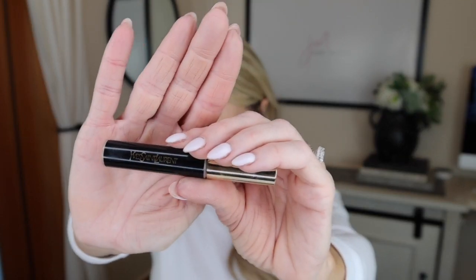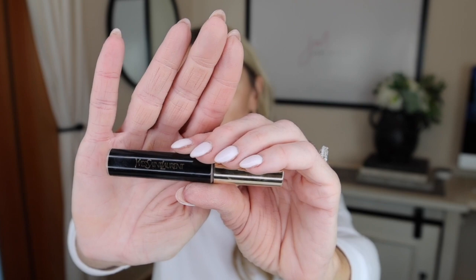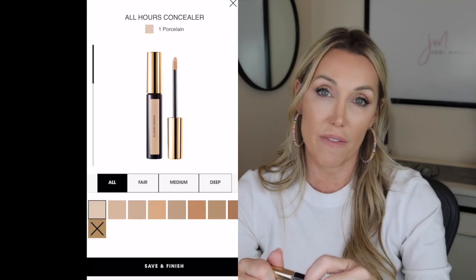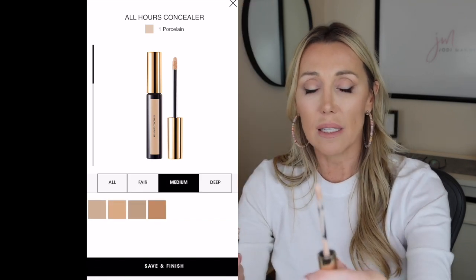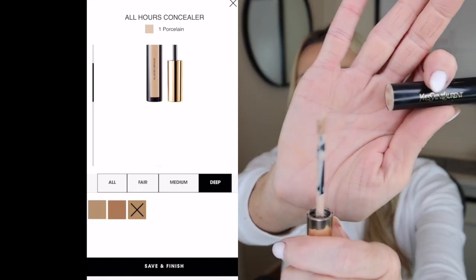The next one, we're also going up a little bit more in price point. Oh, I'm sorry, this one's $34, the YSL. This one is an all hours concealer. This one comes in 16 shades and retails for $34, and I have it in 0.05 vanilla. The consistency of this one, and I really love the applicator on this one because it's got a nice little angle on it.